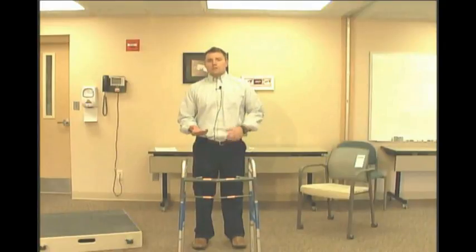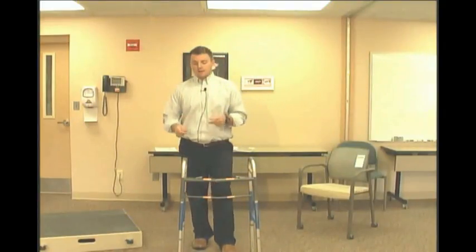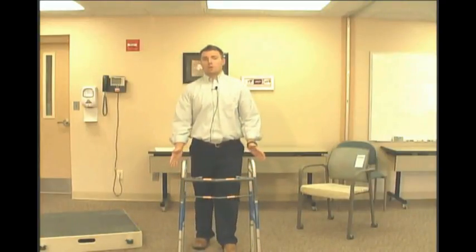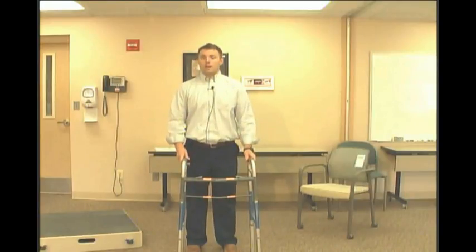The one caveat I'd like to stress is we do want you to try to get a walker that has the option of wheels. So what I mean by that is where 2 wheels would go on the front post here. Again, we'll start with a walker without wheels, but if you have the option to have wheels following the hospital discharge, we'd like to progress to that eventually. So try to get both options if you're able to.